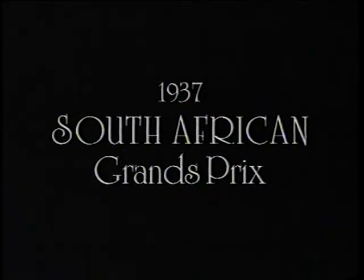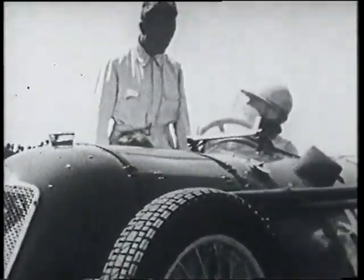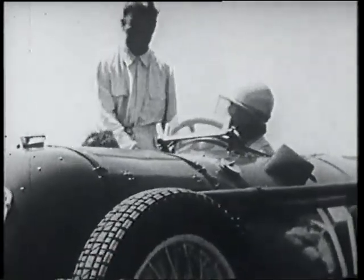The English lady driver, Mrs. Kay Petre, is one of the entrants in the Cape Town Grand Prix, and she's seen here with Rosemeyer and Von Delius. Bernd wishes her luck before she starts in her 1.5-litre Riley.